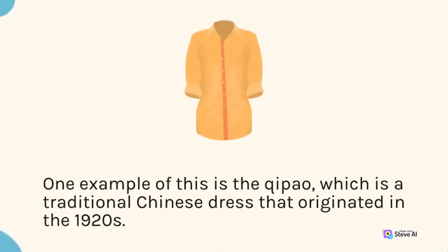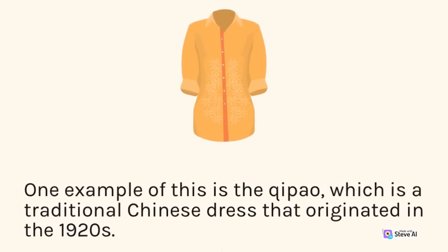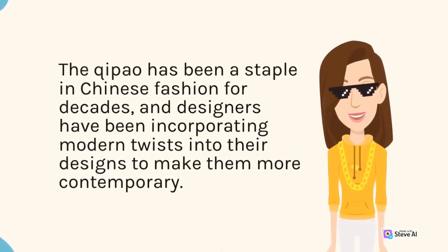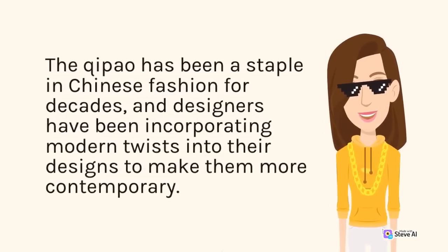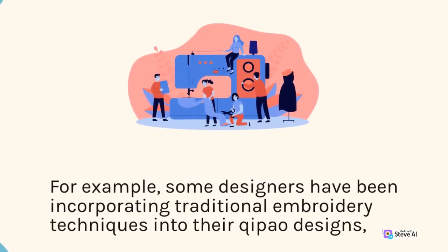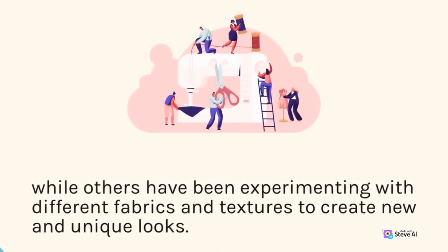One example of this is the qipao, which is a traditional Chinese dress that originated in the 1920s. The qipao has been a staple in Chinese fashion for decades, and designers have been incorporating modern twists into their designs to make them more contemporary. For example, some designers have been incorporating traditional embroidery techniques into their qipao designs, while others have been experimenting with different fabrics and textures to create new and unique looks.